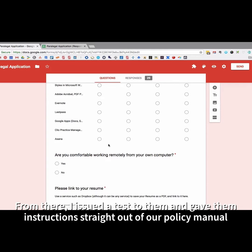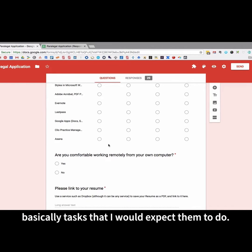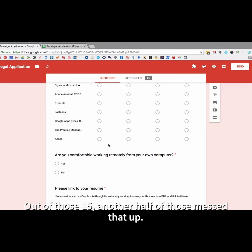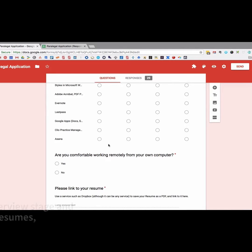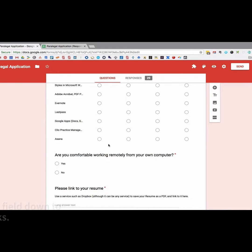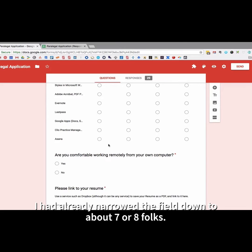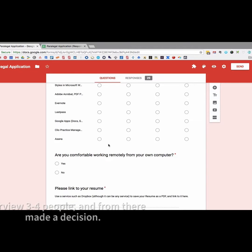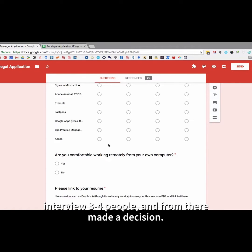From there, what I did was I issued a test to them. I gave them some instructions straight out of our policy manual, and I gave them a couple of basic tasks that I would expect them to do, and said, hey, can you do this based on these instructions? Out of those 15, another half messed that up. So before I even got to the interview stage, and before I really even started digging into resumes, I had already narrowed the field down to about 7 or 8 folks. And from there, I was able to look at the resumes, decide who I wanted, interview 3 to 4 people, and then from there make a decision.